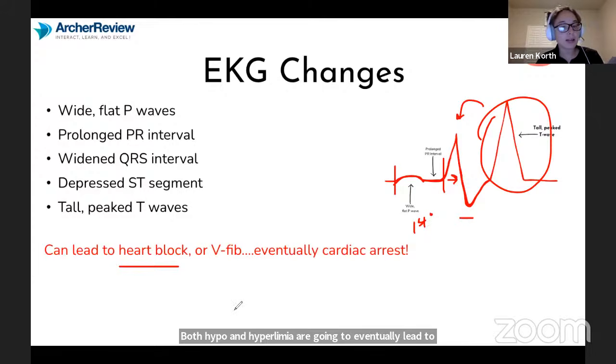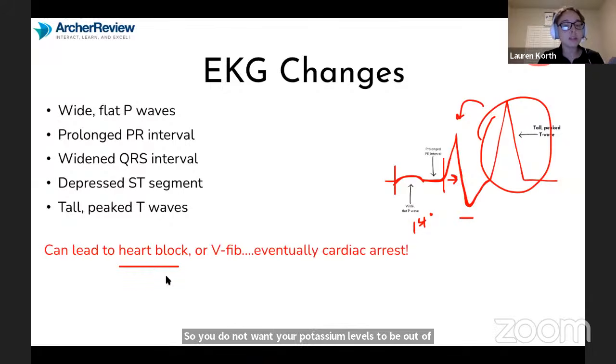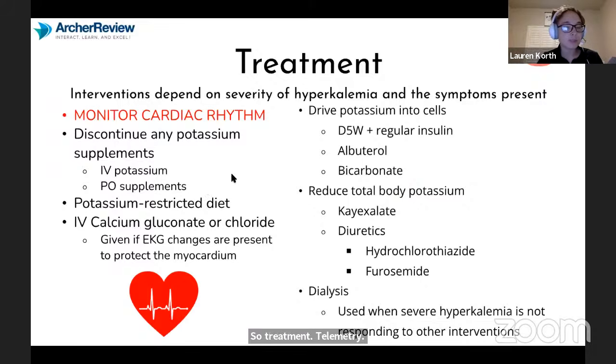So it can become a second or third degree heart block, and then eventually VTAC, VFib, and asystole. So you do not want your potassium levels to be out of whack. You want these patients on telemetry, and you want to be monitoring them closely. So treatment: telemetry. You're going to discontinue any potassium supplements or any IV fluid that has potassium in it, even in small amounts. You're going to restrict the potassium.